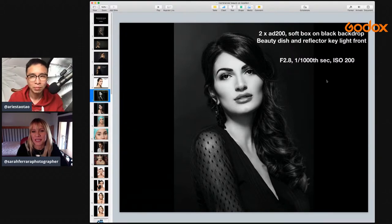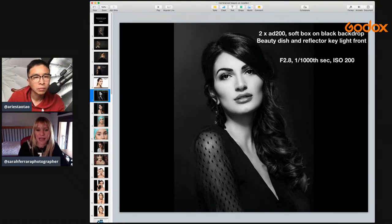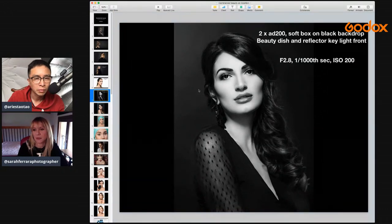So this was 2x AD200s. It was a jet black background, at the client's premises. I usually never use a jet black background. This was a pure black background that was provided for me. Because she had dark hair and I was going for a Hollywood look, I thought, oh, this is going to be tricky. So I pointed the light onto the background just to lighten it a little bit so that I could have some separation and we could see the model.